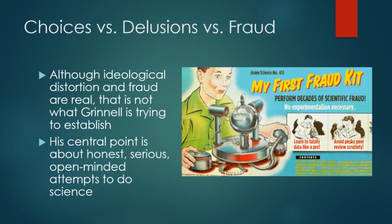So we should keep in mind the differences between the kind of choices in data analysis that we make, like what kind of curve fitting should we do here, the kind of stuff that happens because you're sort of blinded by ideology, and straight up fraud. Now, Grinnell's really not going to talk much about the fraud bit. That's not his topic. The choices and some of the delusion stuff.